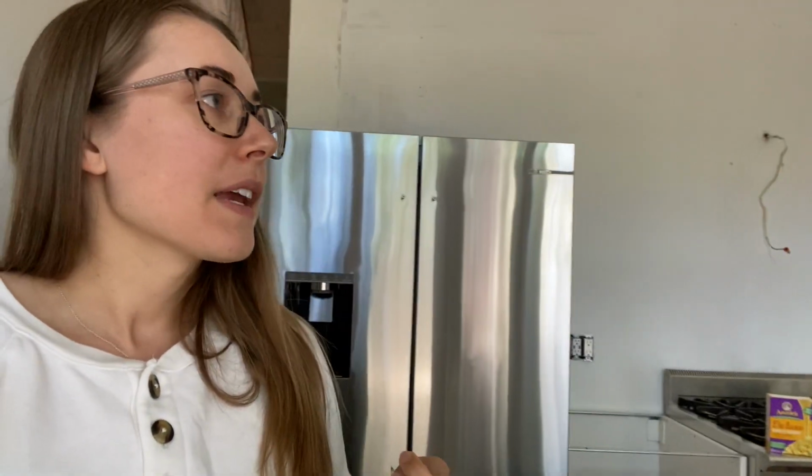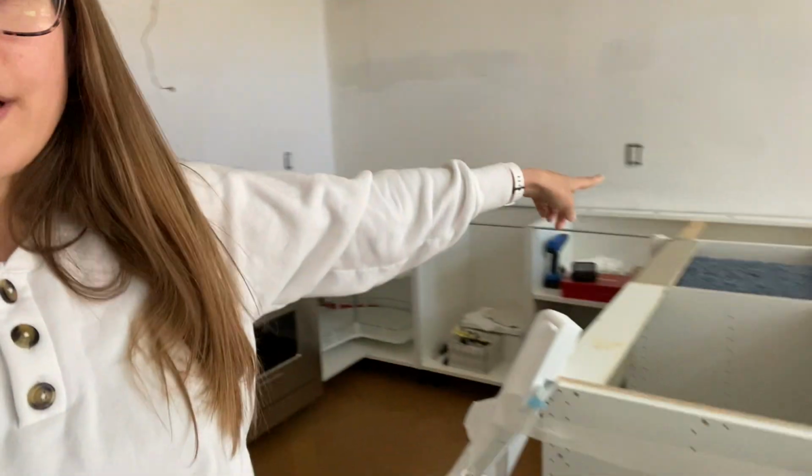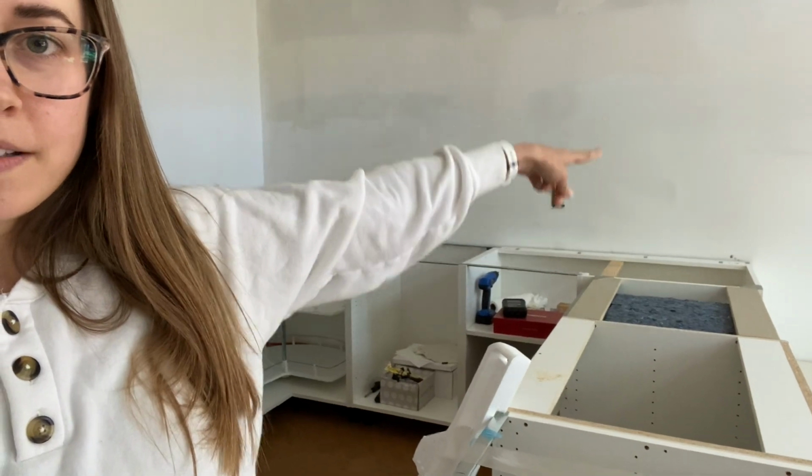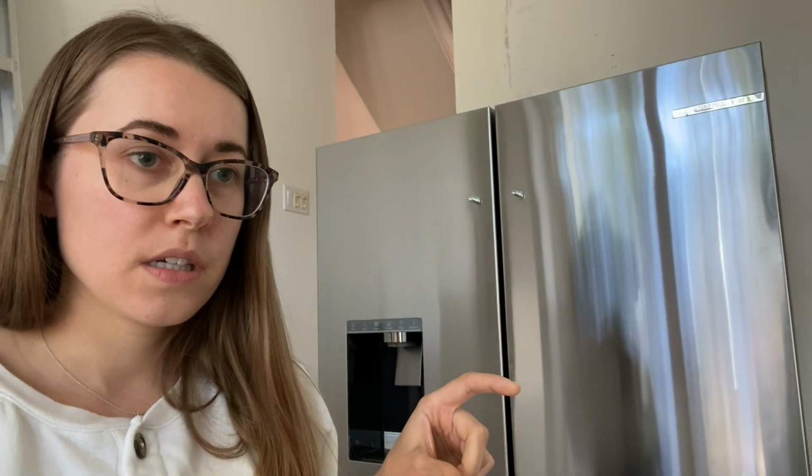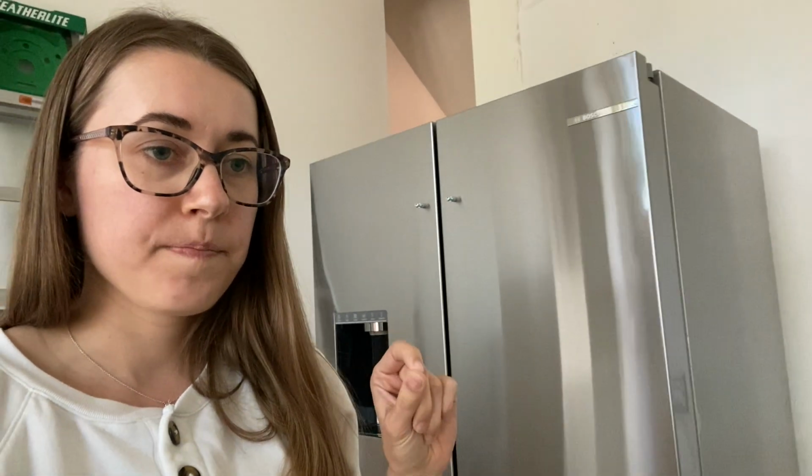So I was worried that because now the base cabinets are in, do I have the 80 inches I need to the ceiling? And of course I do, because the one cabinet is sitting there, it's a 40-inch, and then another 40 on top, and at the top I was hoping to have a little bit of space to put some trim.